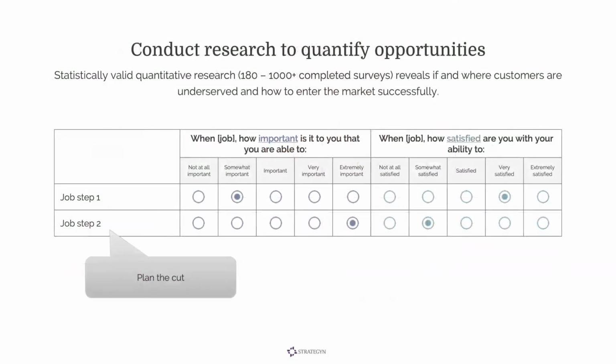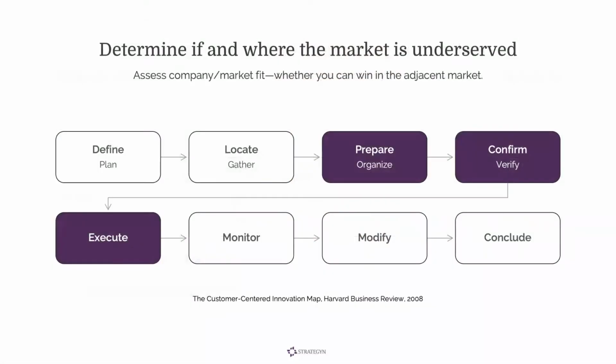So by talking to a few customers, they created their job map, and they quantified this with about 180 surveys. And they asked people, how important is it that you are able to get this job step done? And then how satisfied are you with your ability to execute this step in the job? And again, there's only a dozen or so steps in the job, so it's a pretty quick and dirty survey. And when the results come back, of course, you can figure out where the opportunities are. So here you can determine, are there parts of the job that are underserved, and then make the assessment.